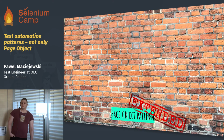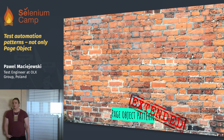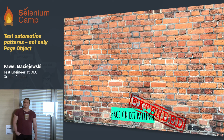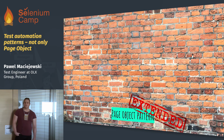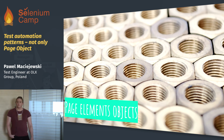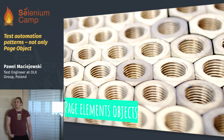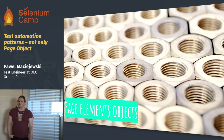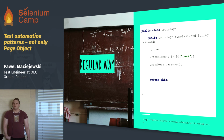So about page object. Actually, page object is, I think, widely known. Everyone uses it, or wants to, or knows the idea. But I think there are some drawbacks in the frameworks that I've seen. Some of the things could be done better. For example, the implementation of the actual elements on the page is not always nice. I think there are some ideas how to make them clearer.